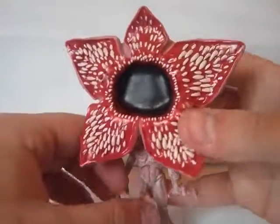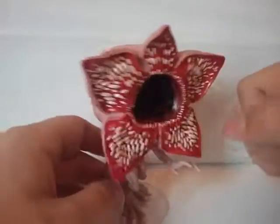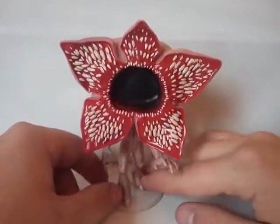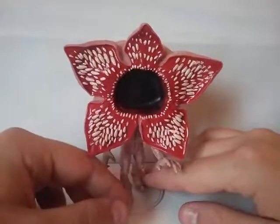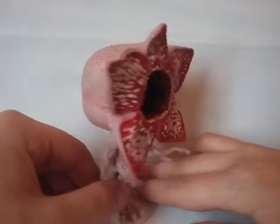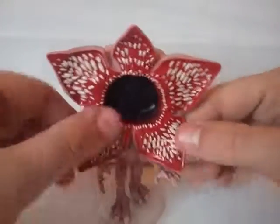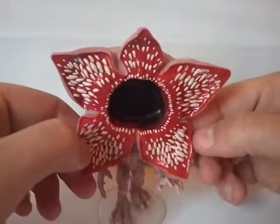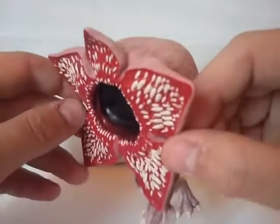This is probably one of my new favorite pops in my collection. It's very nice. I think it's interesting. I'm honestly not that big of a fan of the show. The show is just meh to me, but I like the monster in it, the Demogorgon, which I think they named after something like a Dungeons and Dragons character or something, because it's got a corny name like that.